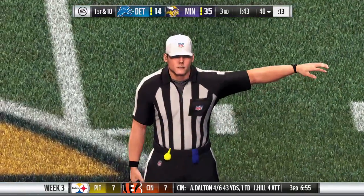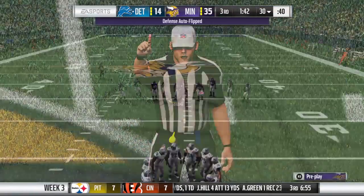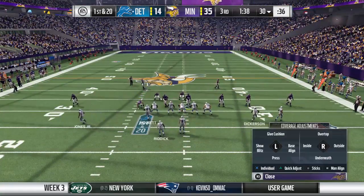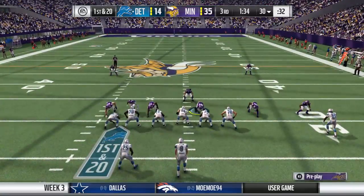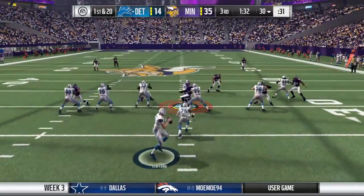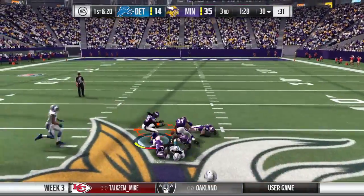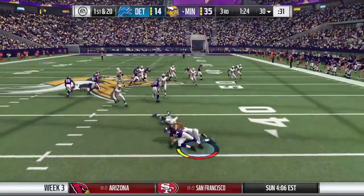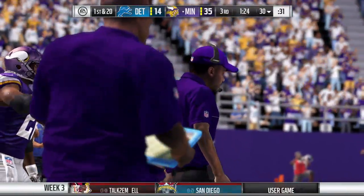Holding, offense. So there you go, holding by the offense, and that'll push him back. Changes everything now as you try and figure out what your playbook has for you. Longer yardage situations, tougher to execute and pick up first downs. They go play action here on first down, and he's got his man out of the backfield. That's complete. And the Vikings pick up the football, and his guys are going to take over at the 39-yard line.